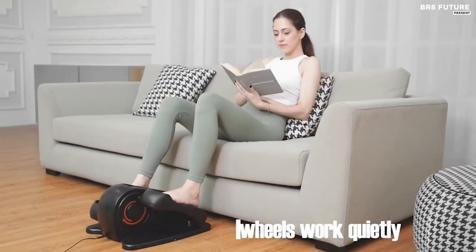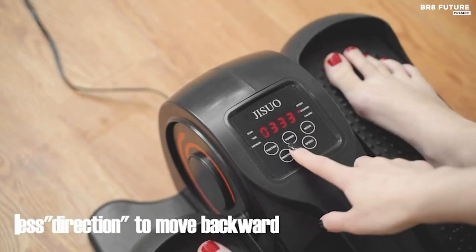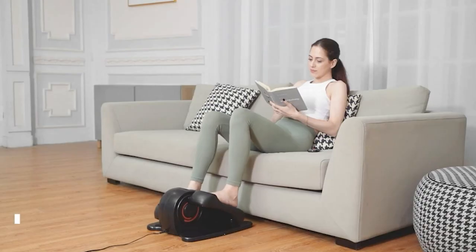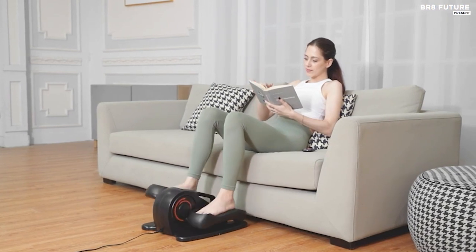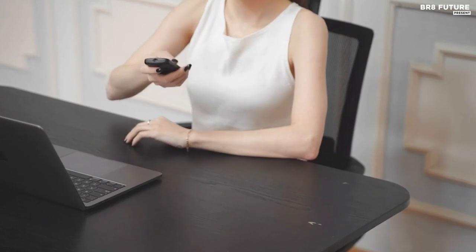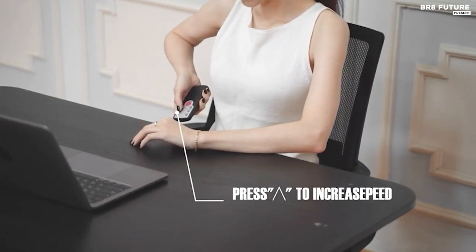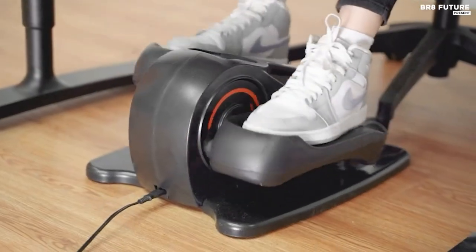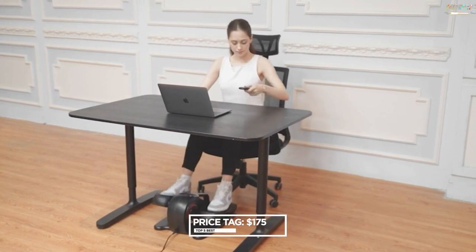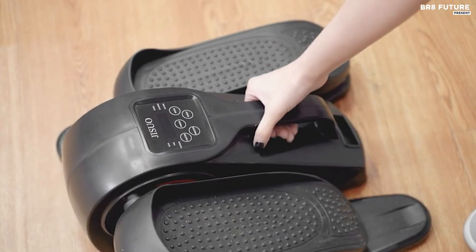The Jisuo machine offers 2 different modes: plug it in to use with power, or use it directly without power. It also features both auto and manual modes, with a range of speeds to choose from. And with the digital display monitor, you can easily track your workouts and measure your progress. Best of all, the Jisuo Under Desk Elliptical is smooth, quiet, and portable, so you can exercise anytime, anywhere. And at just $175, it's an affordable way to stay healthy and active. No assembly is required, just get moving.